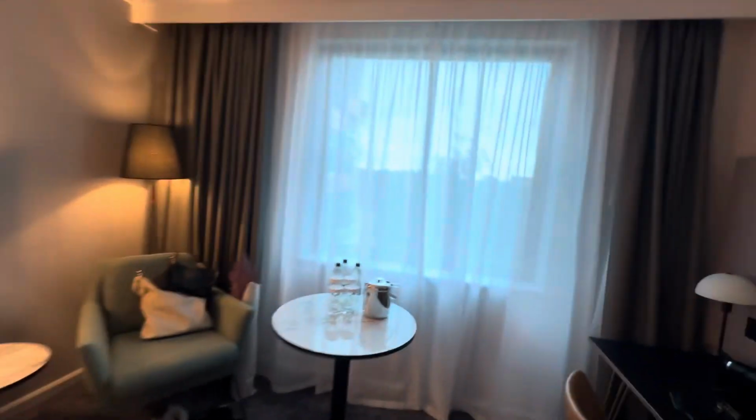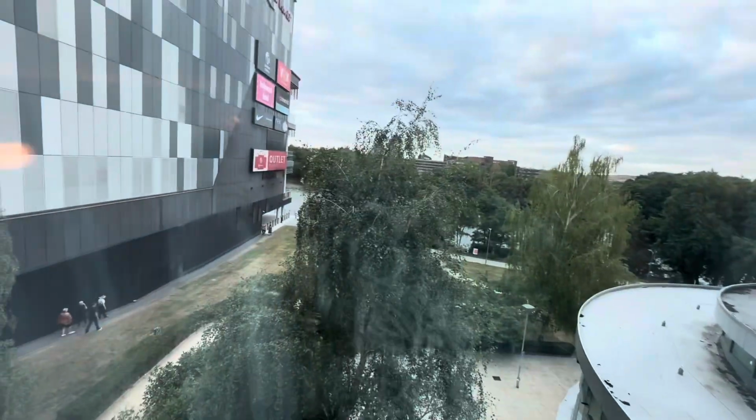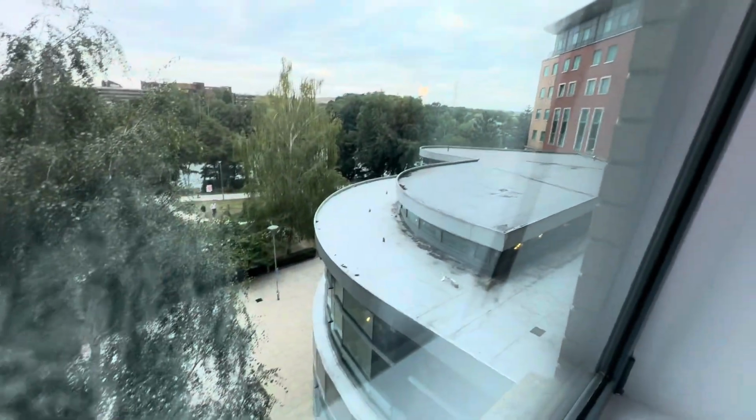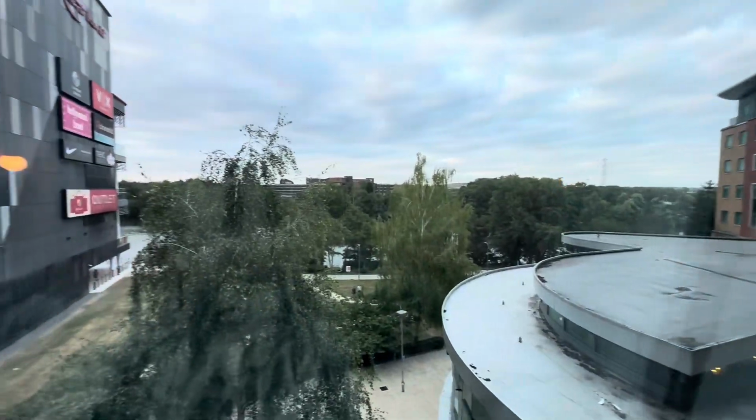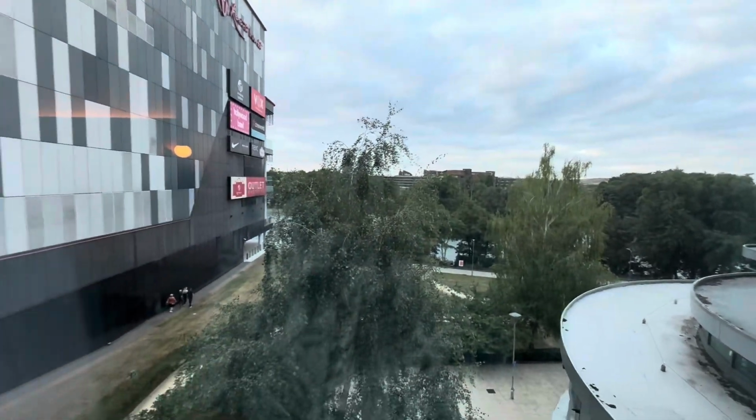And I'll just quickly show you the view. They call it a lake view, but effectively we've got a tree in the way, but you can just about see the lake there. That's the bar of the hotel. And you can see the NEC over there. Sky looks like it always does in Birmingham. But there you go, the Crowne Plaza at the NEC Birmingham.